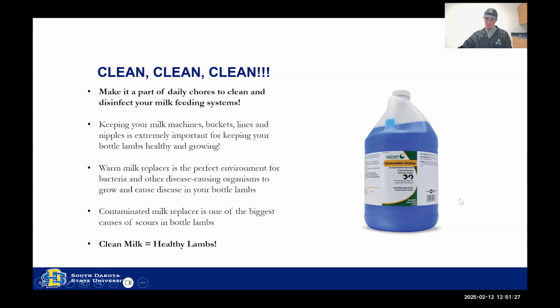This is what we used on the trial that we ran here. Every single day, I pulled the buckets in, cleaned them in the sink with warm water in this chlorhexidine solution, and we were able to stay disease free.